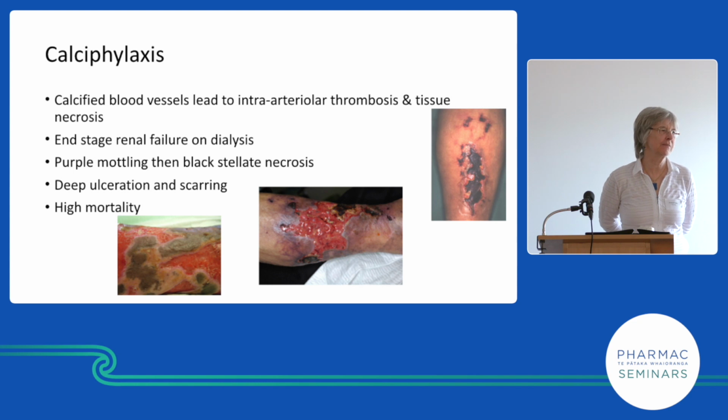So calciphylaxis is treated rather badly with painkillers, local dressings, and thiosulfate intravenously. And we think that helps.